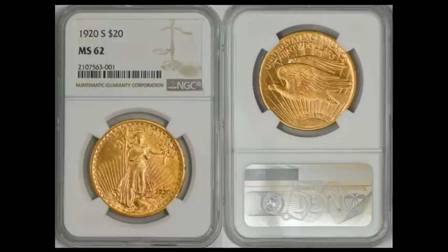All right, so what's the number 2 coin? Is it that Washington quarter that we were talking about? Believe it or not, no. It's another gold. This time a 1920-S $20 double eagle Saint-Gaudens. This one grades out at a very conservative NGC Mint State 62. Now, this one is interesting.